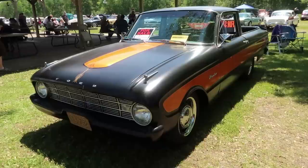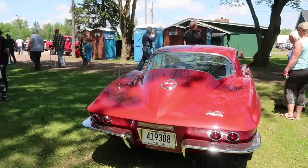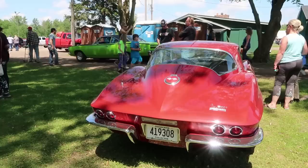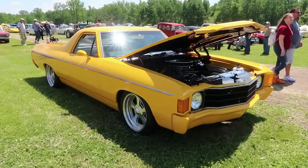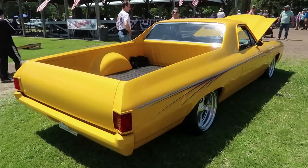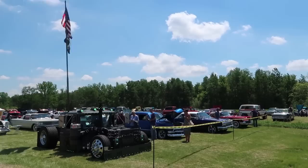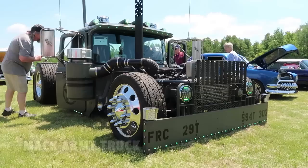Still for sale. I filmed this at the last few car shows I've been to. This at the Frankensteiners car show. It's custom. It's incredible. Built out of a Mack truck.